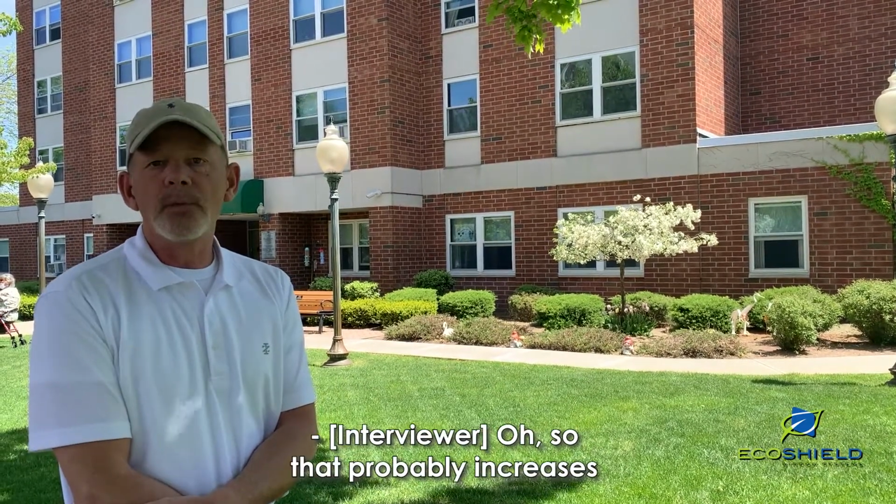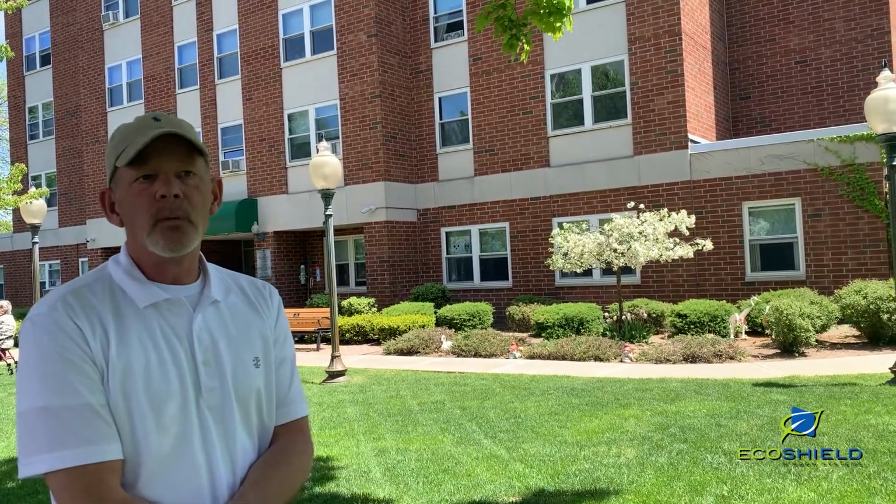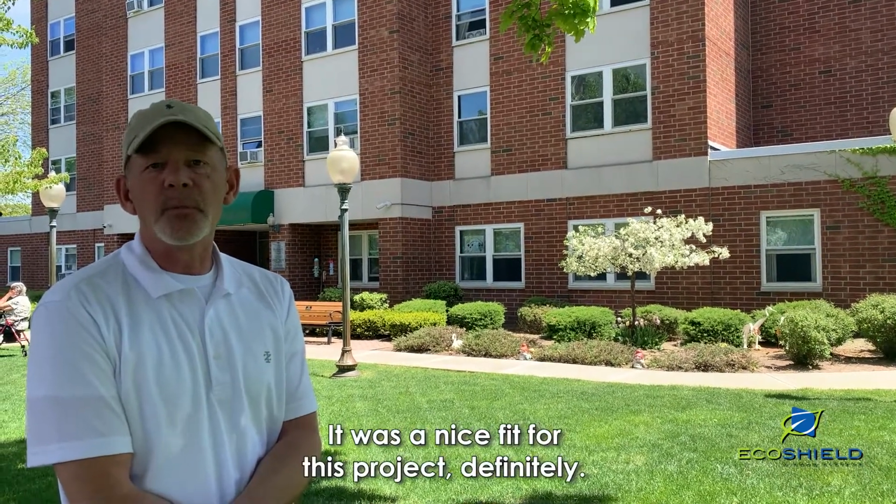Oh, so that probably increases the life of the... It does. It just increases the life of the window. Excellent. So it was a nice fit for this project, definitely.